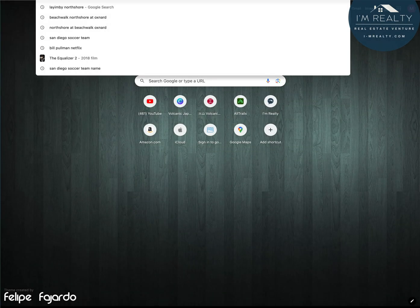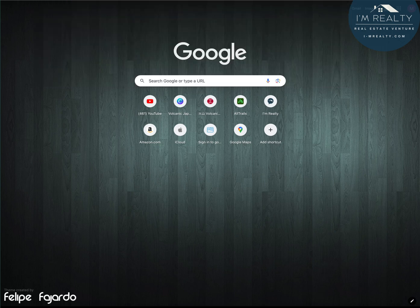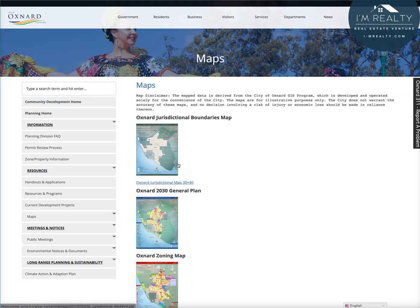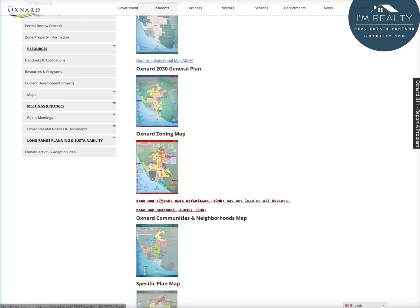Just taking a blip here. Let me see if I can find the Oxnard development maps, and I can show you that real quick. So here's the zoning map. Let me jump into that. The high definition one.